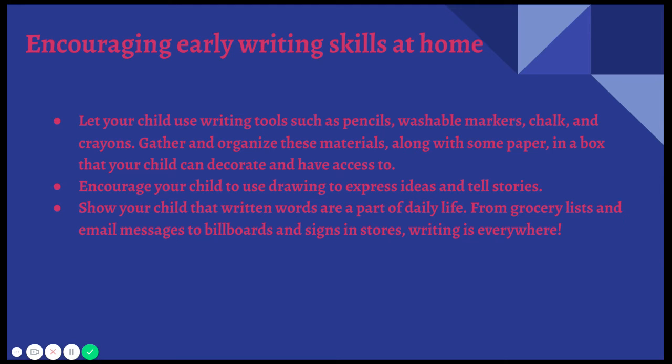So what can you do to encourage early writing skills at home? Let your child use writing tools such as pencils, markers, chalk, all these types of things that your child can have access to. Encourage your child to use drawings to express ideas and tell stories. So many times we have them say it out loud, which is totally fine. But what if they were to say it out loud with a picture that they drew? Show your child that written words are part of daily life. So show that writing is everywhere in so many different forms.